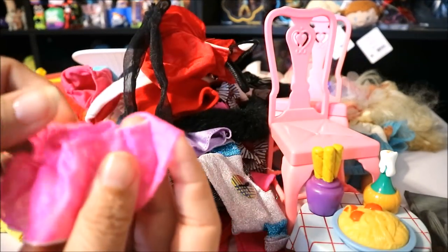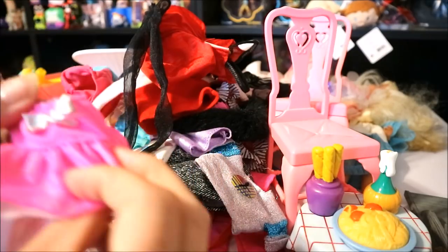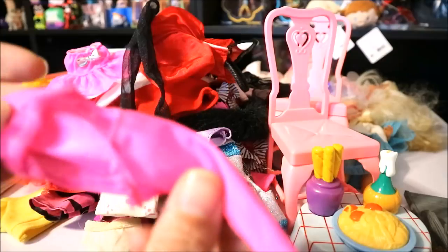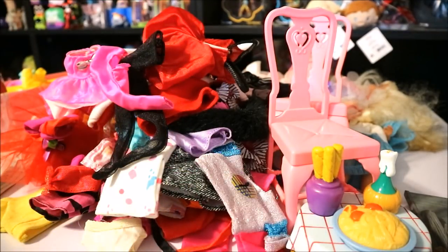A skirt that has some issues. I might try to sew it. I don't know. But it's a really cute skirt. It would be worth fixing this Barbie also. And one of those shrugs. That was popular then. Well, people still do shrugs now.